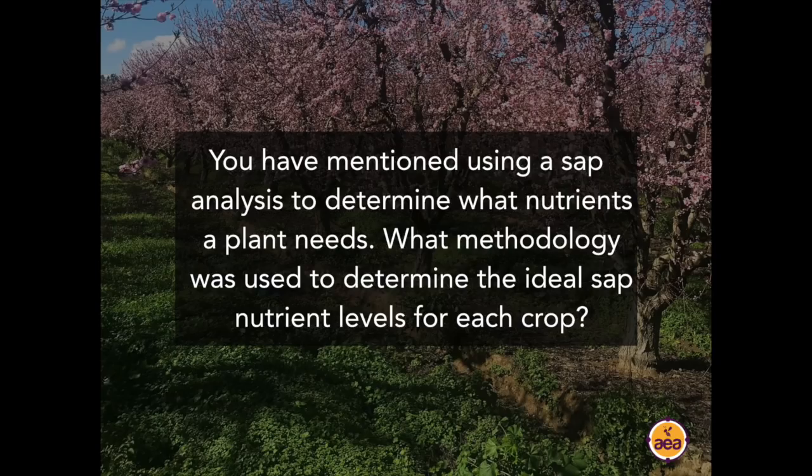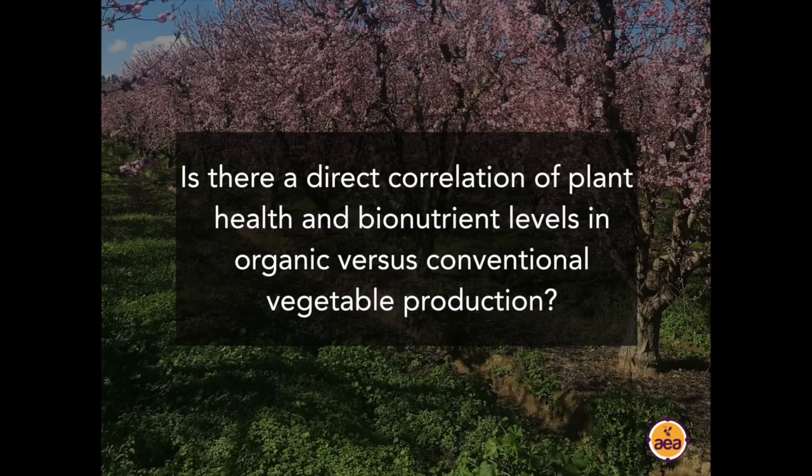And one last question: is there a direct correlation of plant health and bionutrient levels, organic versus conventional vegetable production? So Phil, from my perspective, those are two different questions. There is no correlation between plant health and organic versus conventional. There's no correlation between bionutrient levels and organic versus conventional. So to your first question, is there a direct correlation of plant health and bionutrient levels? I believe the answer to be yes.